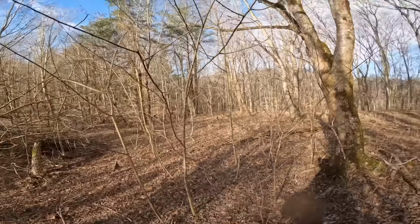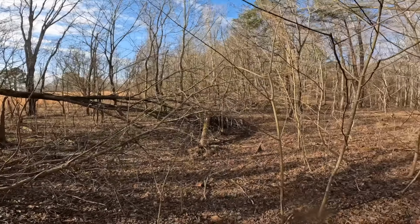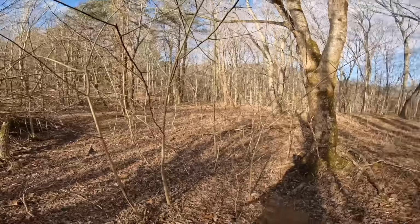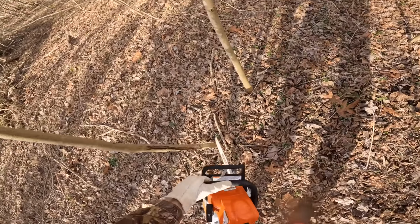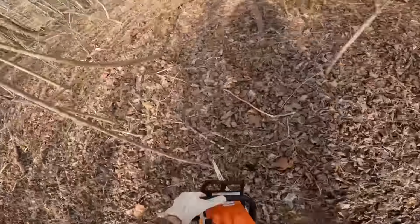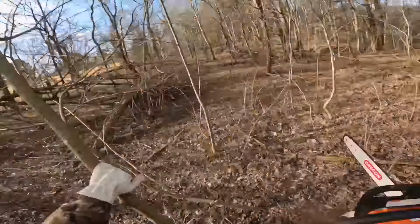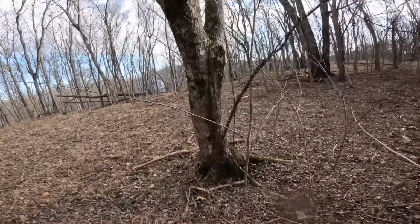So I'm gonna cut these, and then we're gonna cut that one, lay it right on top, make another little brush pile, and then we'll watch them and see if deer and rabbits like it. And I'm not a pro, I'm just trying my best. Now for the bigger one.